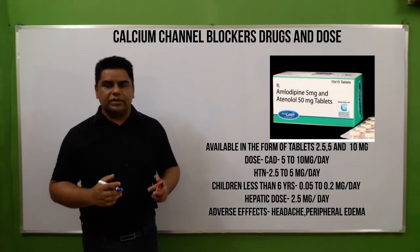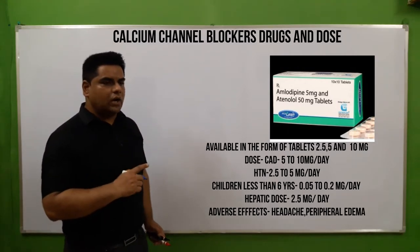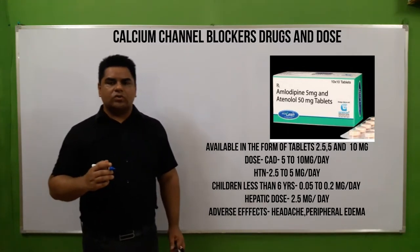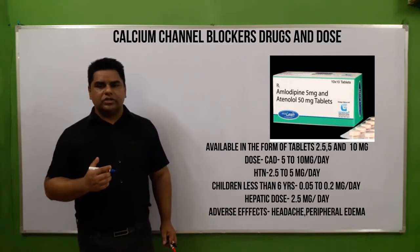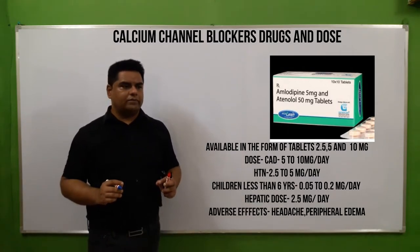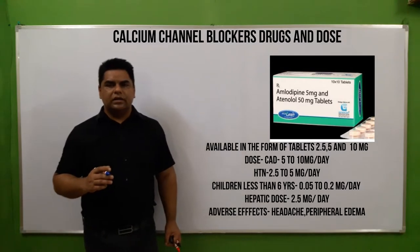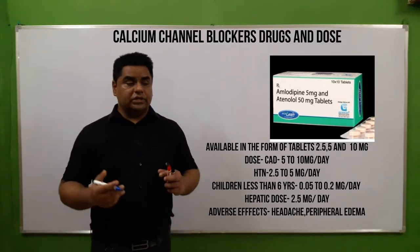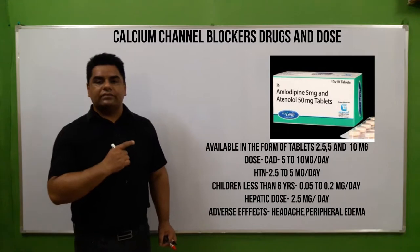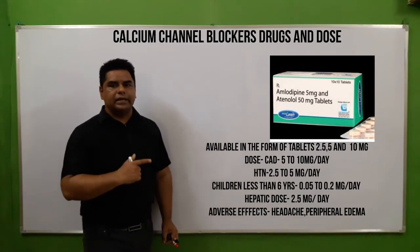Continuing, the dose is 5 to 10 mg per day. Please note it down, the dose is 5 to 10 mg per day, and it is quite useful in case of hypertension. In the case of hypertension, the dose is normally 2.5 to 5 mg per day. And in case of children less than 6 years of age, the dose is very low, 0.05 mg to 0.2 mg per day.